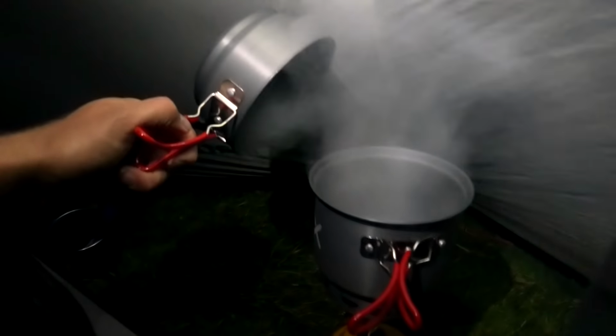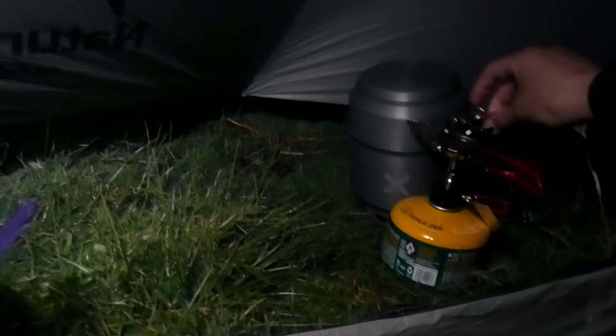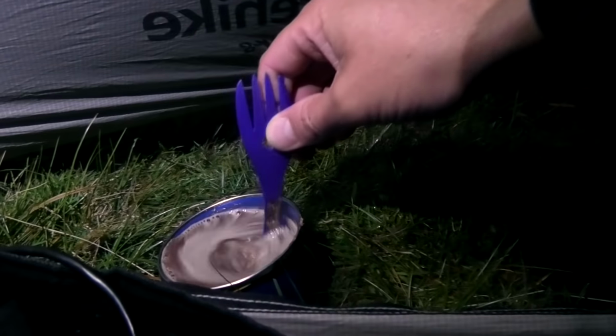How we doing? Now we've messed it up. Oh, it smells good. Here we go, choc hot, look. It's nice. Right, I'll watch my film, go to bed. I'll report if anything happens through the night. Hopefully nothing. See you all in the morrow. Cheers.